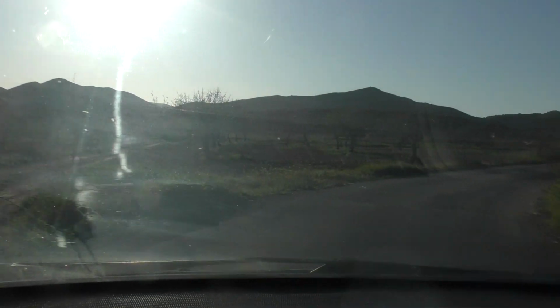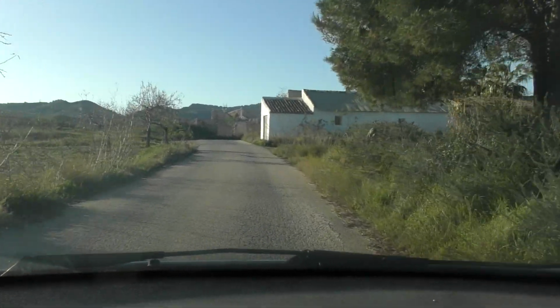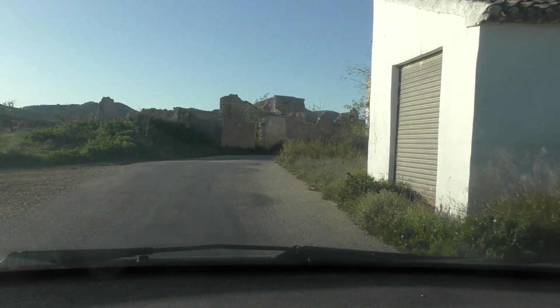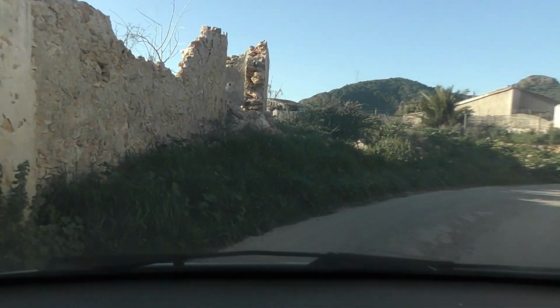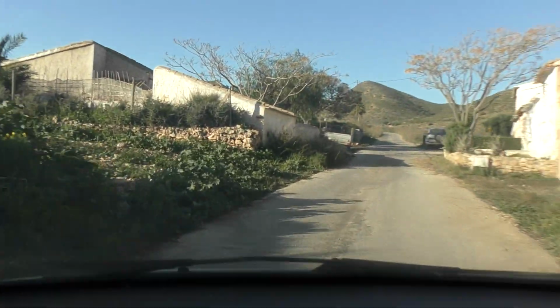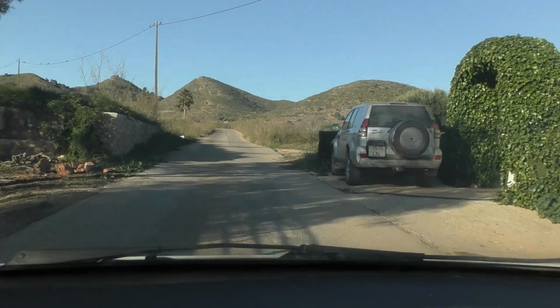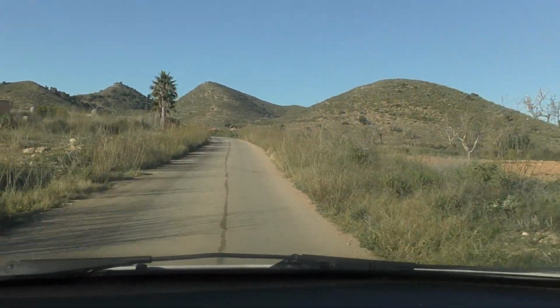Oops. Especially on these roads. Continue for 800 metres. Obviously people live out here, so there will be people on the roads. Thankfully, we haven't met many people yet.